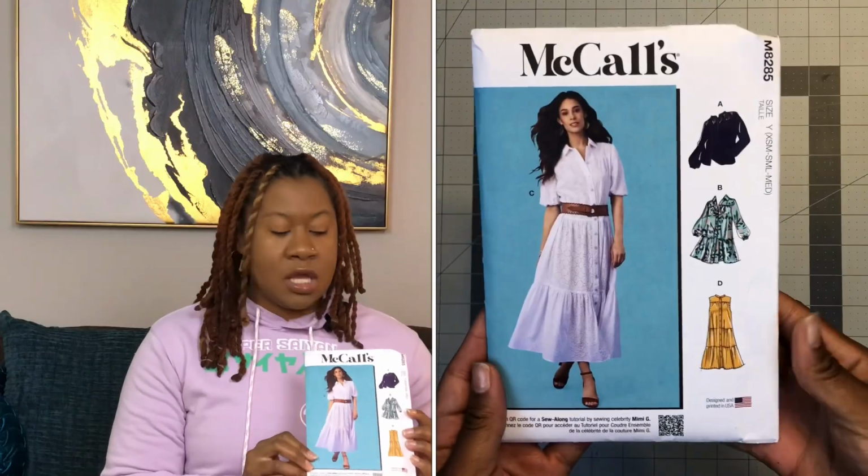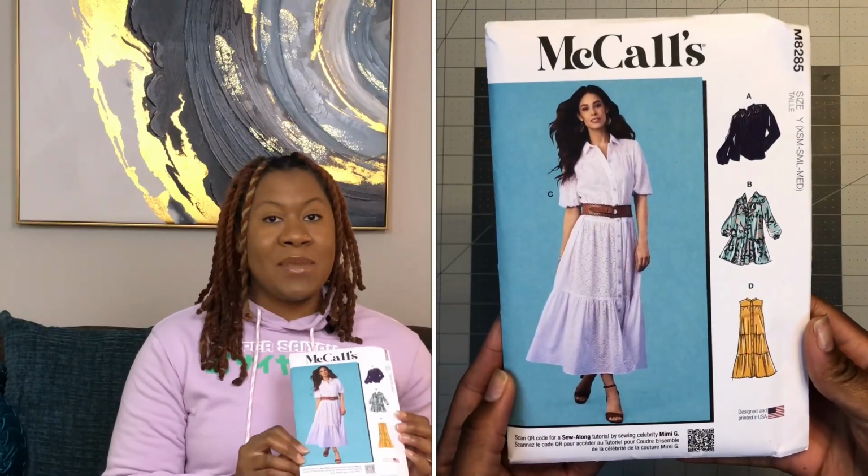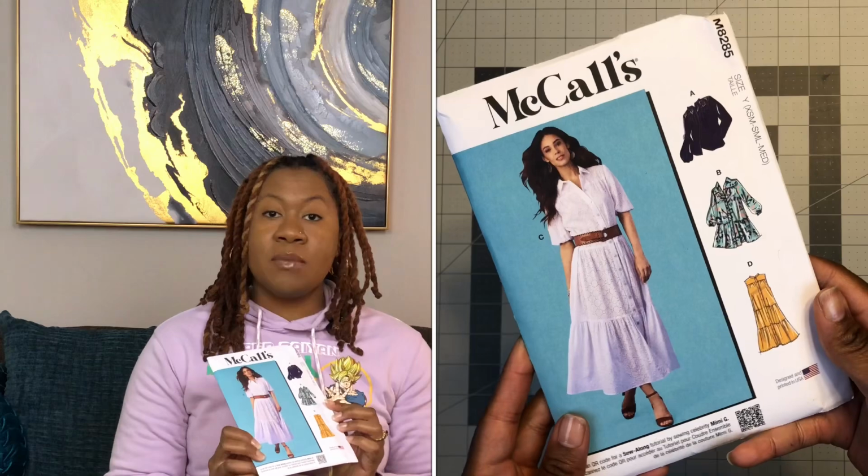So for this go round, I picked up a total of 6 patterns, so that's 4 McCall's patterns and 2 Knowme. The first one I picked up was McCall's 8285, this shirt dress pattern. Now, this one is an oldie but a goodie. It's been on my wish list for a hot minute, and I wanted to go ahead and pick it up.